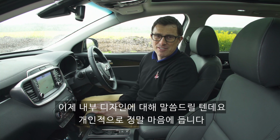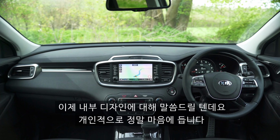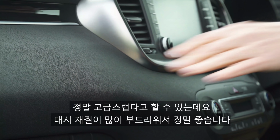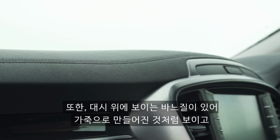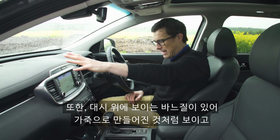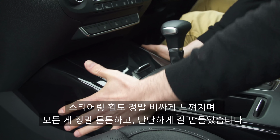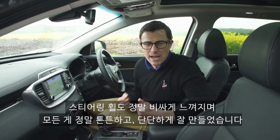Now, let's talk about the interior design, because I do actually really like it. So it feels suitably posh and upmarket, this car. I like the fact that the materials on the dash are super squidgy and this stitching effect makes it look like it's made out of leather. The steering wheel feels expensive as well, and everything is just so sturdy. It feels like a substantial car.